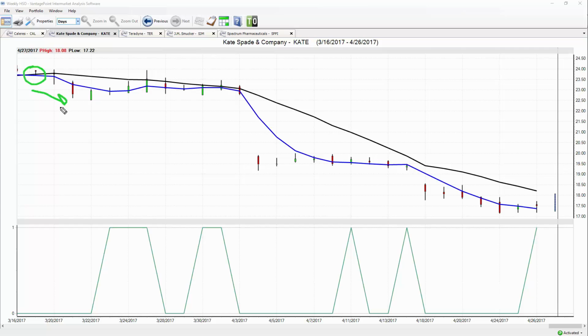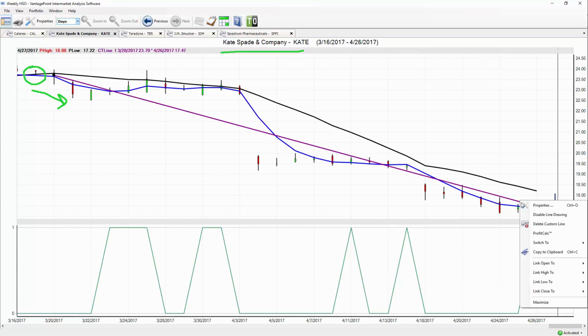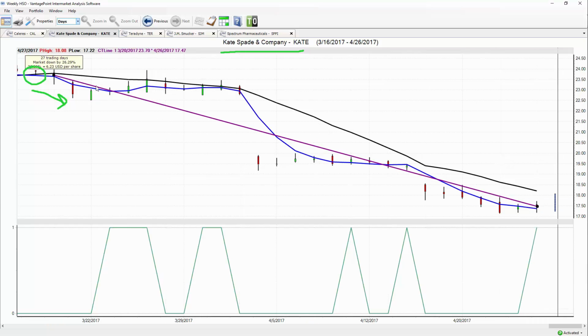We had a predicted moving average cross over the actual moving average in Kate Spade, all the way back in mid-March, saying this is not a stock you want to get involved in. If anything, go in and short the market, buy puts. And even with all of the strength we've had in these markets overall this week, seeing markets really move higher, Kate Spade's still down 27% in the past 27 trading days.